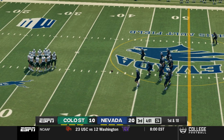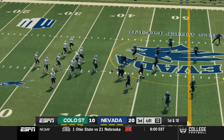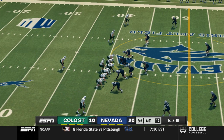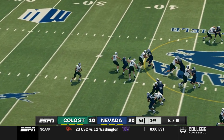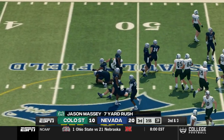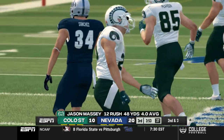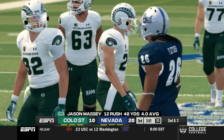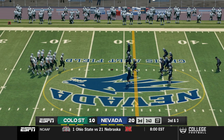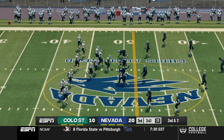It was a quick three and out on their last possession. Down two possessions, this offense has to step up and capitalize on this possession. Counter left. Nice run to the left there. That'll bring up second and three. Second down, and they're going to need about 3 yards to pick up the first down.